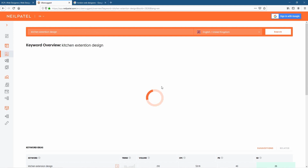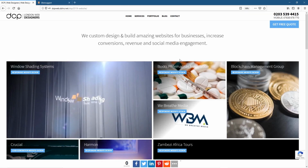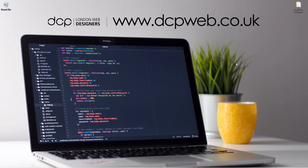So Neil Patel, Ubersuggest, thumbs up to you for creating this tool. I appreciate it, and I think it's a very useful tool, and I want to share this with you guys as well. So check out the keyword tool. Make sure you're optimizing your website for keywords, and I'll do a more in-depth tutorial on this particular tool called Ubersuggest in a later tutorial. Let's minimize this and move on to the next tip.